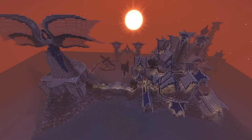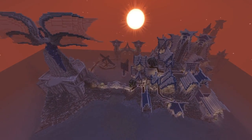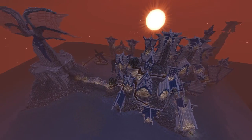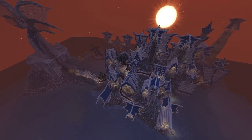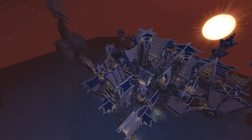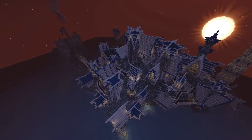So, uniqueness, I will rate it a 7 out of 10. Build quality, it has to be a 6. And in terms of depth, it will be a 4. Overall, I really like this build. I think it's very magical.